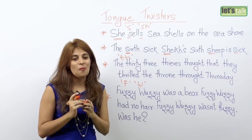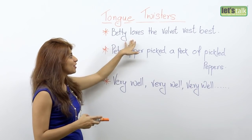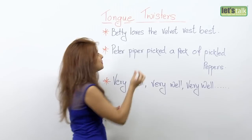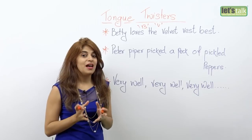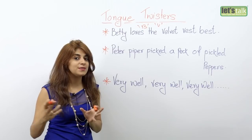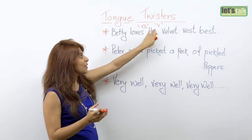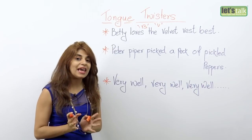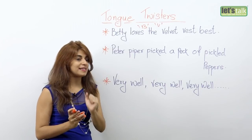Now let's look at some more tongue twisters. Now here are some more tongue twisters for you. Now the first tongue twister here is going to help us to pronounce the B and the V sound. Now remember, as we learned, the F sound, remember I mentioned that when you try to pronounce words with F sound, you always bite your lip. So same is applicable for the pronunciation of letter V. You again end up biting your lip. So we are going to look at this tongue twister and then you can practice it.